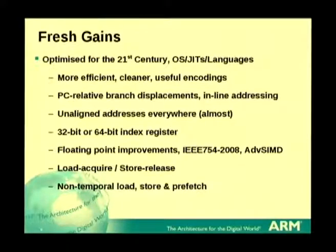So going with a relatively fresh approach means we actually win considerably. It means that we'll have an architecture for the 21st century which will cover all modern operating systems, JITs, languages. It's more efficient. The encodings are cleaner and more useful.